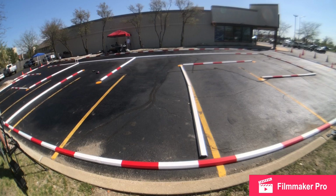Okay, the Associated RC10 F6 F1 car. It had been 28 weeks roughly since the last time I'd driven this, so I wasn't sure what to expect. I am definitely still off pace, but here's where we started with.